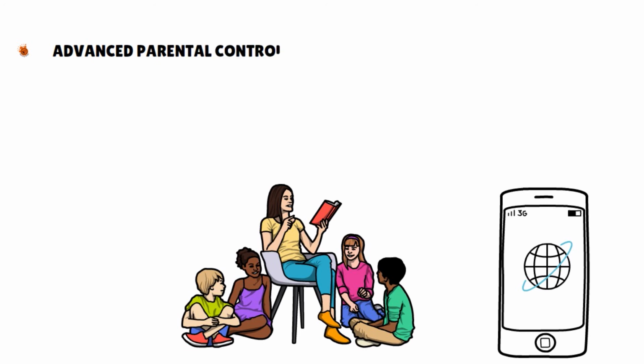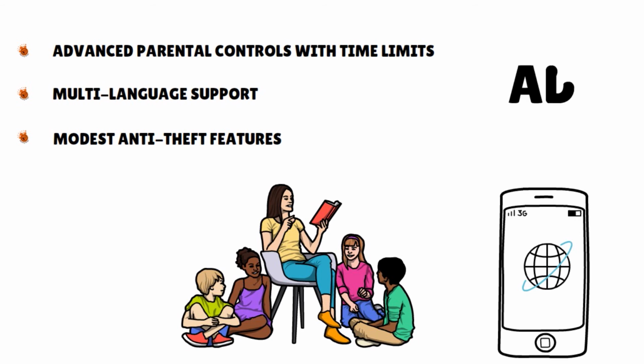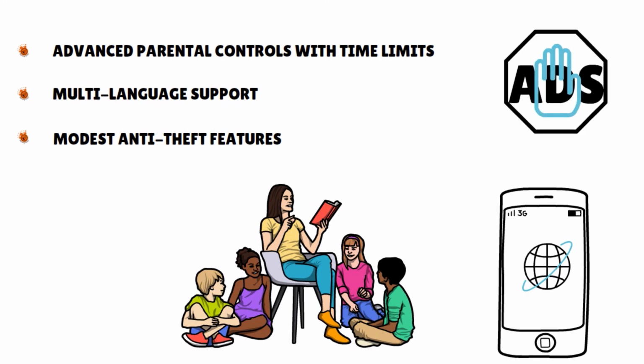You have advanced parental controls with time limits. It has multi-language support, and it has modest anti-theft features. So the iOS version of F-Secure Safe offers all of the traditional protective mechanisms and then some. It gives you the usual website filtering that prevents you from accessing potentially malicious websites. And there's also, and that's kind of cool, this is fantastic, a built-in ad blocker.